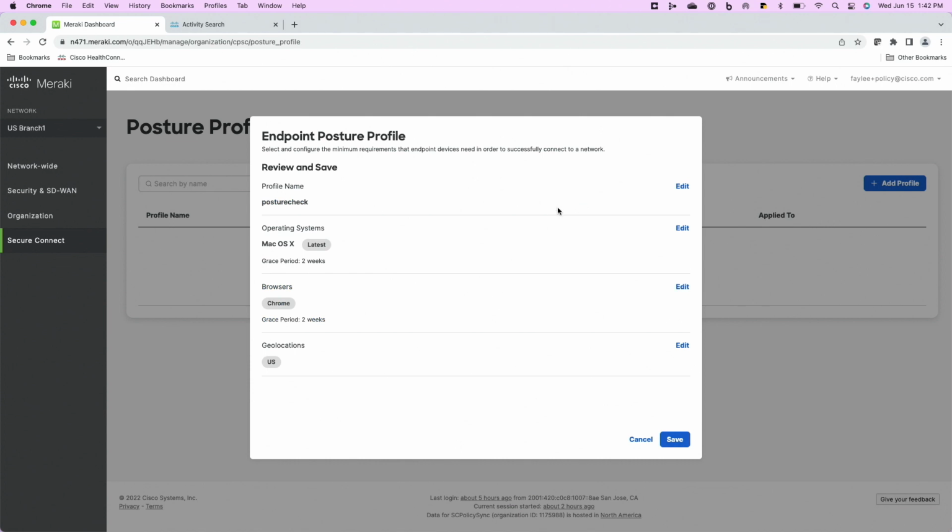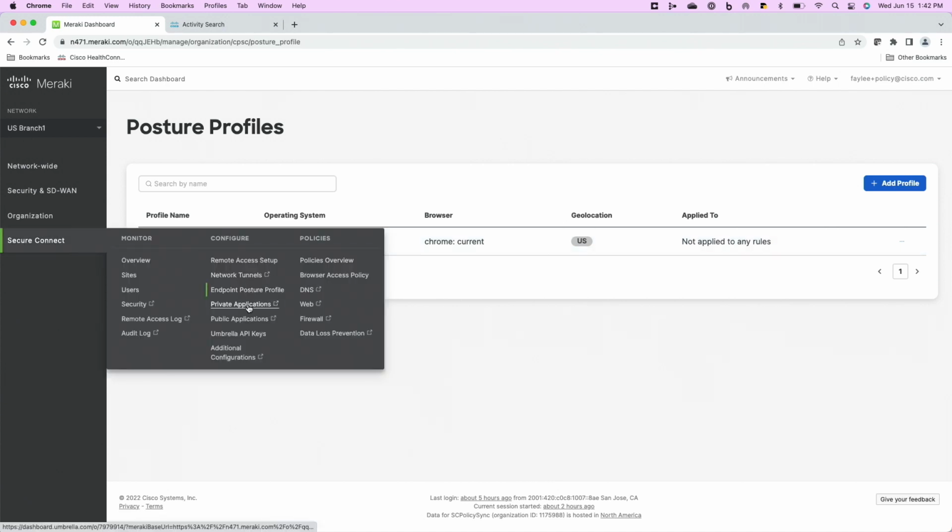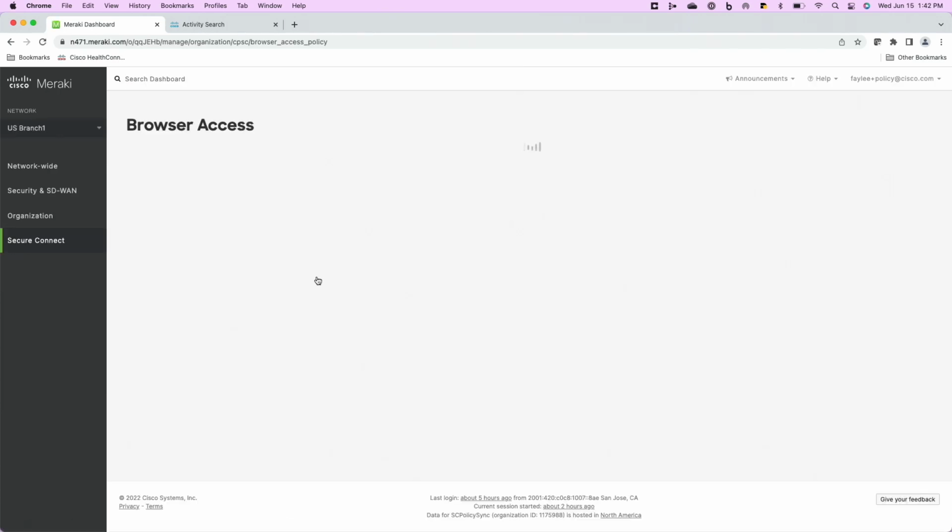Let me just review what I typed here. Great. So now I've created that posture profile. So my endpoint, when they connect, is going to have to be on a Mac, using the latest version of Chrome, and the user has to be in the US. Now you can see here, under applied to, I don't have any policies set. That's true. So I'm going to go ahead and do that now. Go to my policy for my browser-based access.